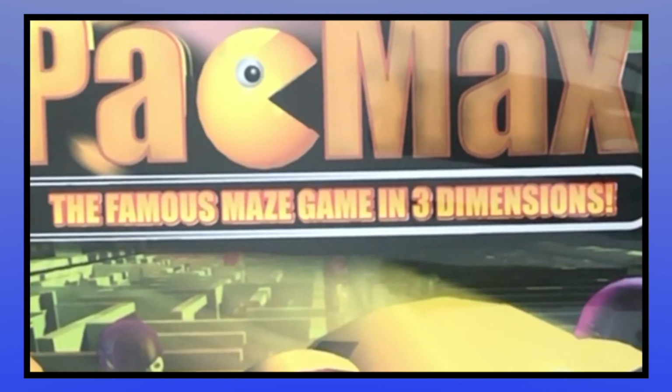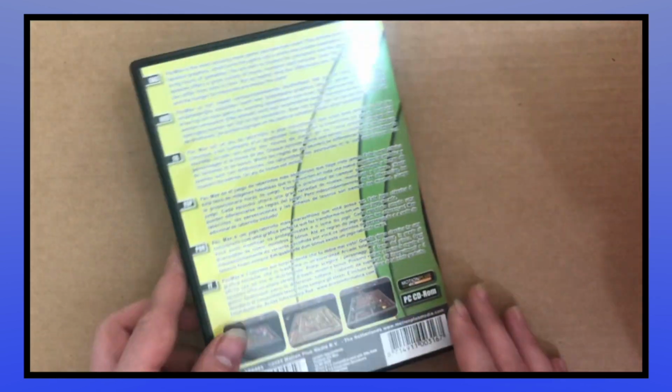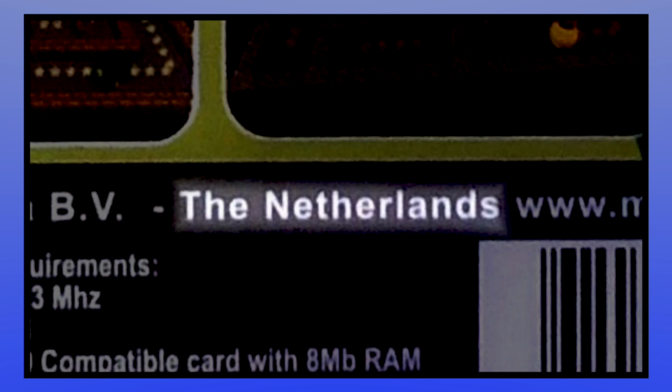That's right, they called this one Pack Guy 2 Part 3 instead of Pack Guy 4. Next up we have PacMax, the famous maze game in 3 dimensions. This one was published by a company in the Netherlands, so I guess it would have been safer from Namco due to the difficulties of international litigation.